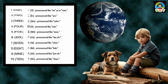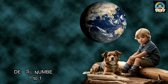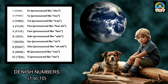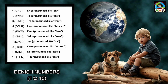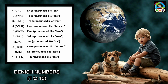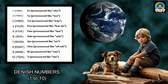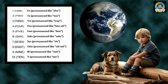Here are the Danish numbers along with their pronunciation: En, pronounced like den, To, pronounced like tu, Tre, Fire, Fem, Seks, Syv, Otte, Ni, Ti.